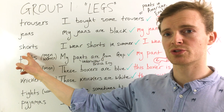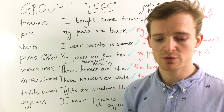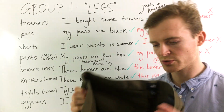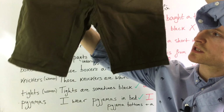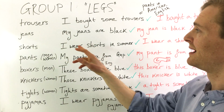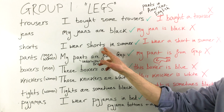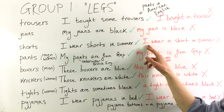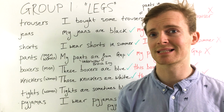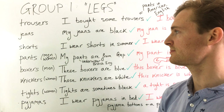Next we've got shorts. So shorts are, well, maybe you know, they are like this. So these are shorts. They are shorter than trousers. They only go down to your knee. I wear shorts in summer. You have to keep the S on the end of shorts. So I wear a short in summer is grammatically incorrect. That's wrong. There's no such thing as a short.